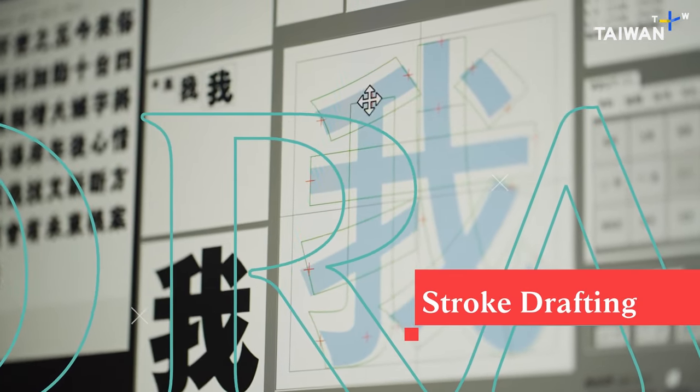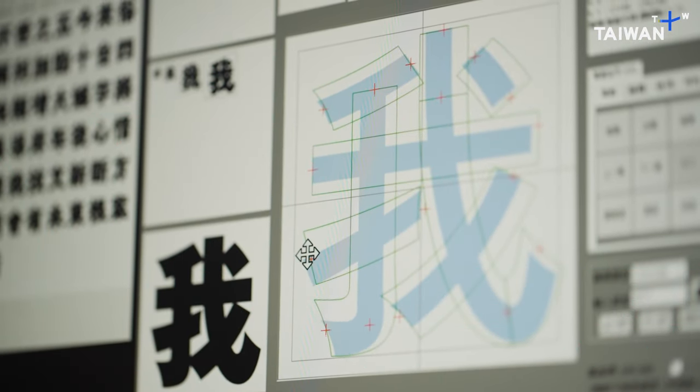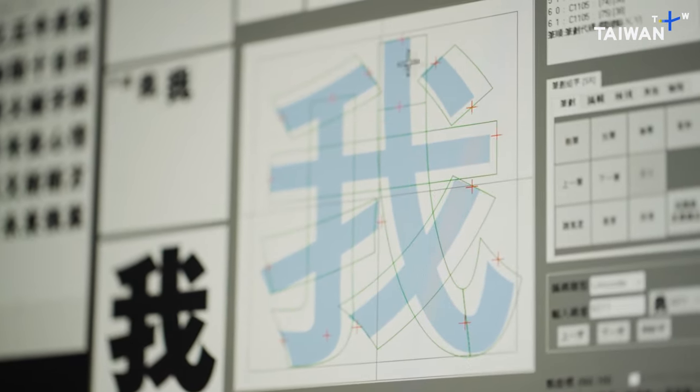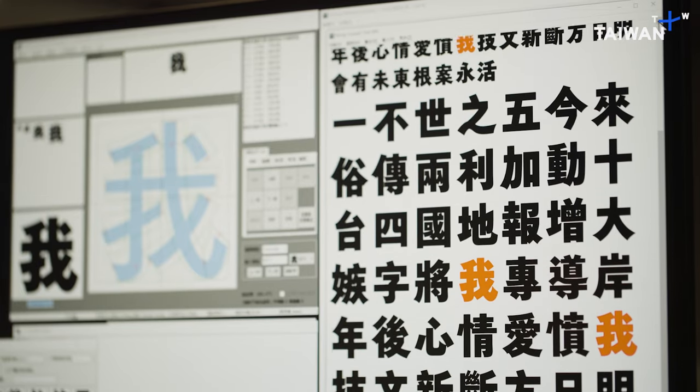Although each Chinese character has complex strokes and an intricate structure, every stroke and every touch has its own meaning. The director says that to design a complete set of fonts, from style design to completion, takes at least a year.